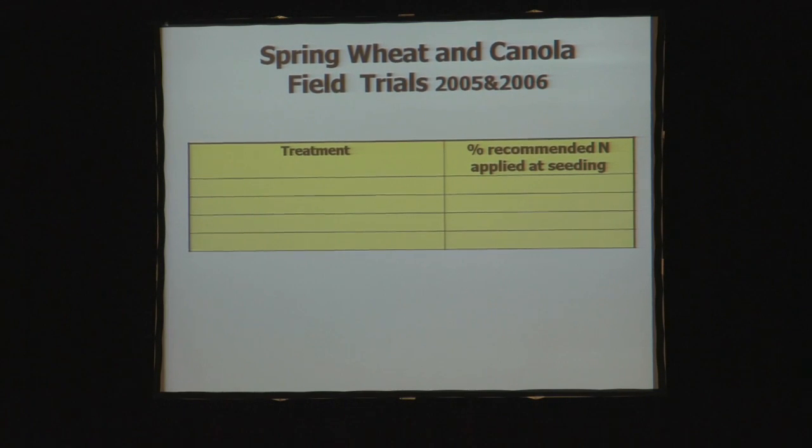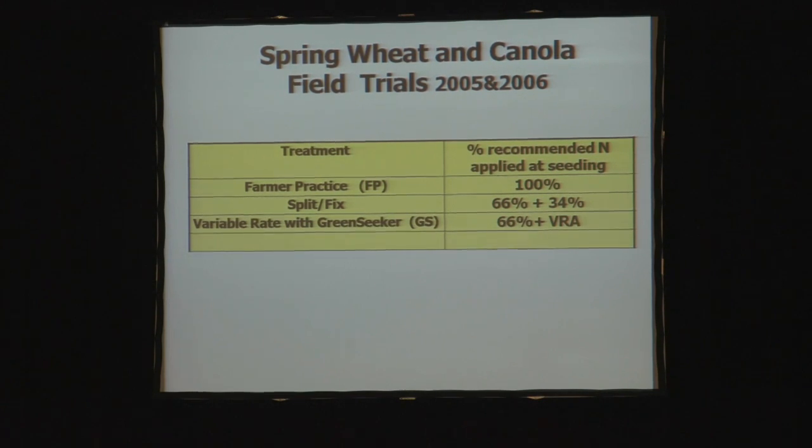So basically the field trials consisted of a farmer practice, which is the rate that the farmer uses for that particular field. And then we also had a split fixed rate. Basically the farmer would apply 66% of his target rate, and then when we came in with the unit, we would then add a uniform rate of 34%. And then we would also have the variable rate with the GreenSeeker. So the producer was asked to at least apply 60% of the target N rate up front, and then we would use the GreenSeeker to top it up.